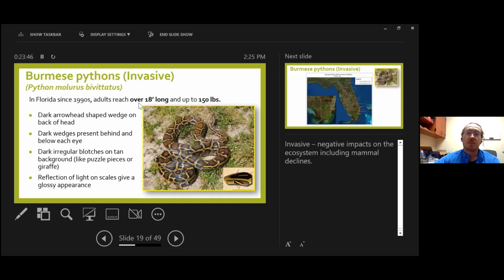They're going to have a big, dark brown to darkish black arrowhead shape as a wedge going directly on the back of their head, leading into a dorsal pattern that's going to be almost like a puzzle piece or a giraffe pattern, where you could almost just squish all the parts together and they would line up pretty nicely. If you were at night and walking around with a flashlight, they would have a reflection that would come off as almost glossy, and that is something that we will see with several of these large constrictors.